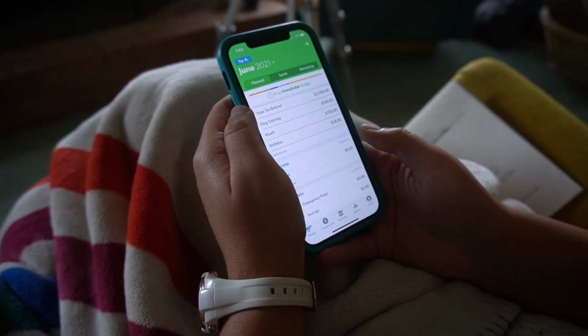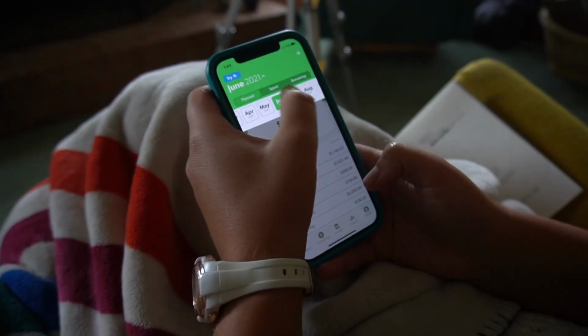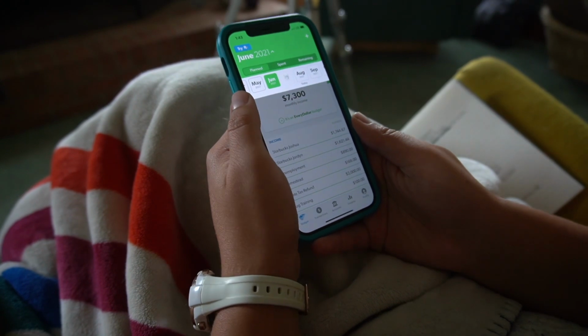If you're watching this and you think, man, $20,000 to pay off is a lot, you can do this. All right, let's get started. Let's go over our July budget and we'll see how the month went, and then we'll start into August. All right, so we're going to go up to July's budget.